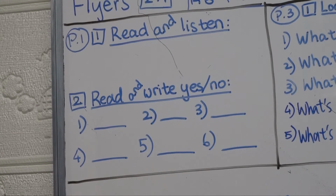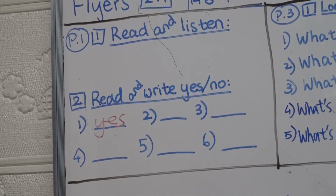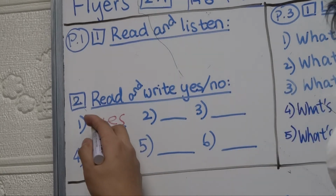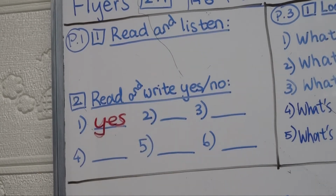Alright, where can we find the answer from? Right, from paragraph 1, next to picture 1. So he's going to sleep in Robert's room. So it tells us it should be yes. He's going to sleep in Robert's room. Let me write that down again so you can see properly. So he's going to sleep in Robert's room. It should be yes.